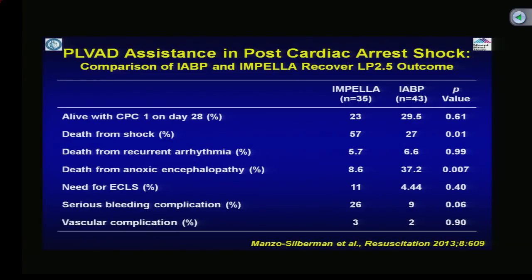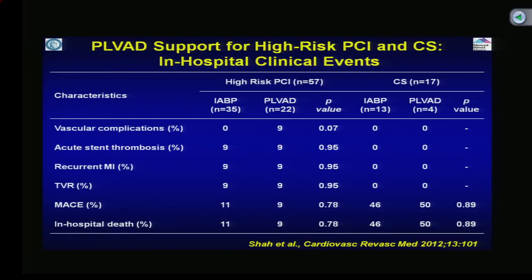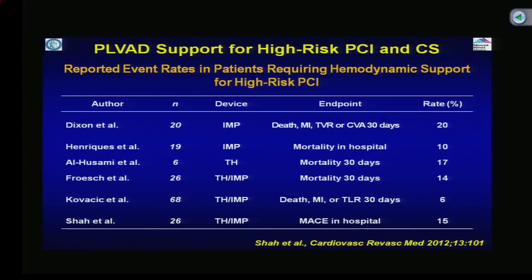Now the question is, what about these devices, whether Impella or balloon pump, in patients with cardiac arrest and shock recovery? Now you see identical outcomes whether you put in a balloon pump in this study versus Impella. Lastly, is there a difference? Again, in a non-randomized registry, in high-risk or cardiogenic shock, the balloon pump and Impella did not seem to make any significant difference. Similar data we have in the PROTECT trial, but clearly in PROTECT 2 we started seeing the benefit at 90 days. So once you go out, in my opinion, Impella will be beneficial in these high-risk patients.